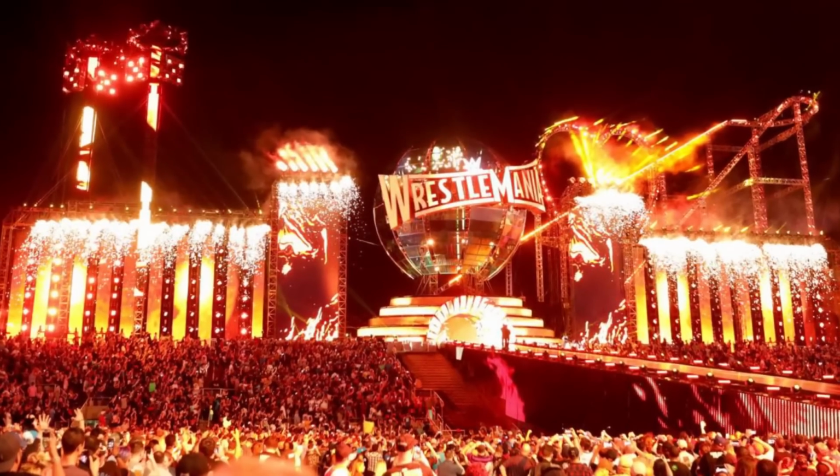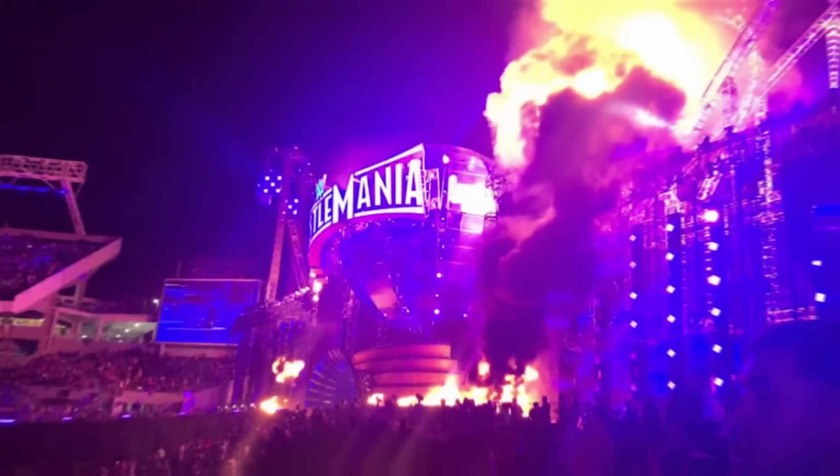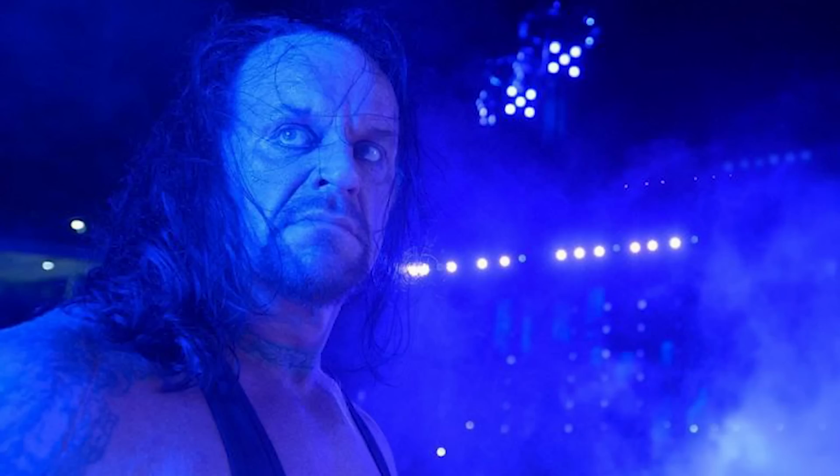It was an absolute privilege to be in the Camping World Stadium to see the Mania 33 stage in all its glory, until The Undertaker set it on fire because he was grumpy about losing to Roman Reigns, which is fair. And that's our list.